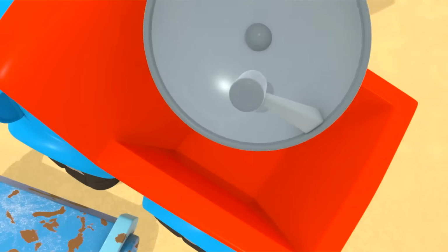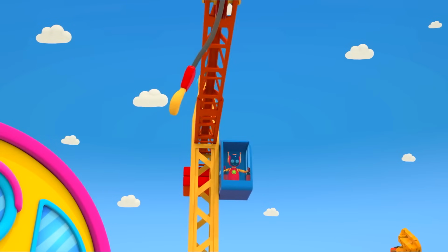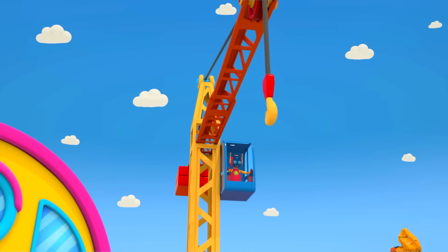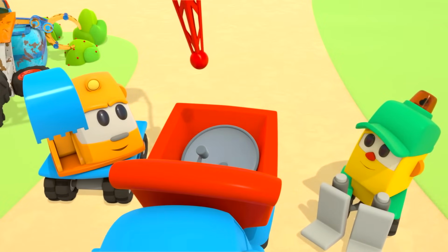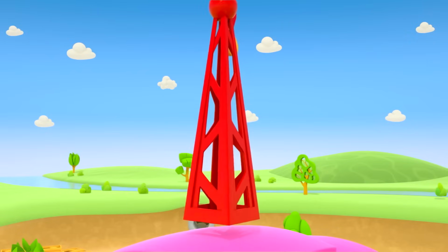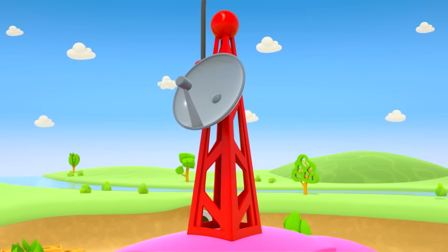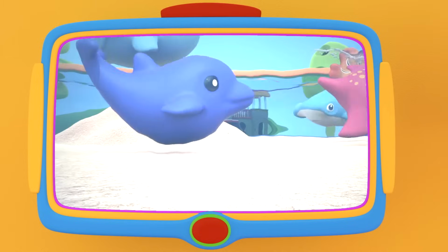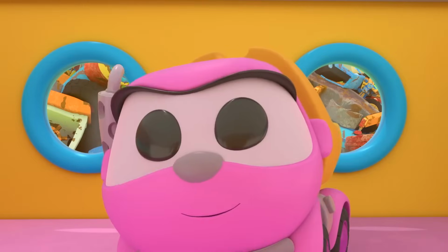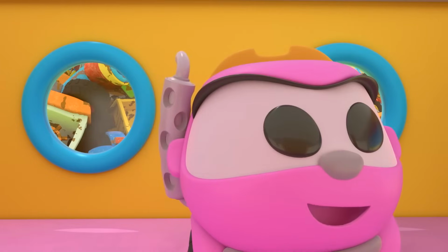Leo, take the mast and the aerial to the house. The tower crane knows what to do. Put up the mast. They've set up the aerial. Hooray! It works! That's great! Come inside!